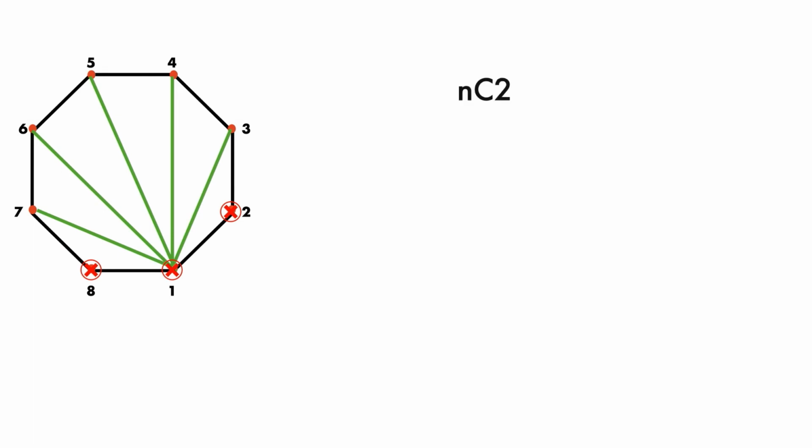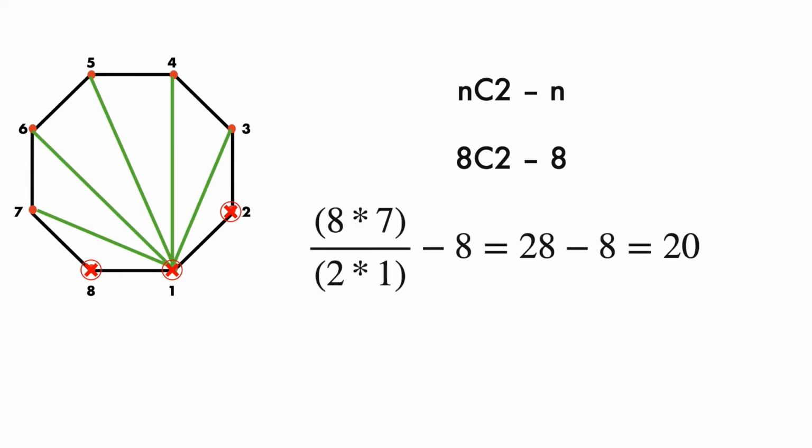We can generalize the solution for any polygon. If n is the number of vertices, we can derive the formula. To draw a diagonal, you have to select 2 vertices out of n. But you cannot draw a diagonal by joining adjacent vertices. Hence, the number of diagonals can be calculated using combinations. Number of diagonals equals nC2 minus n, where n is the number of sides of the polygon. So for an octagon, n equals 8. Hence, the number of diagonals equals 8C2 minus 8. So 8C2 is nothing but 8 times 7 divided by 2 times 1. After solving this, the expression becomes 28 minus 8, which is equal to 20.